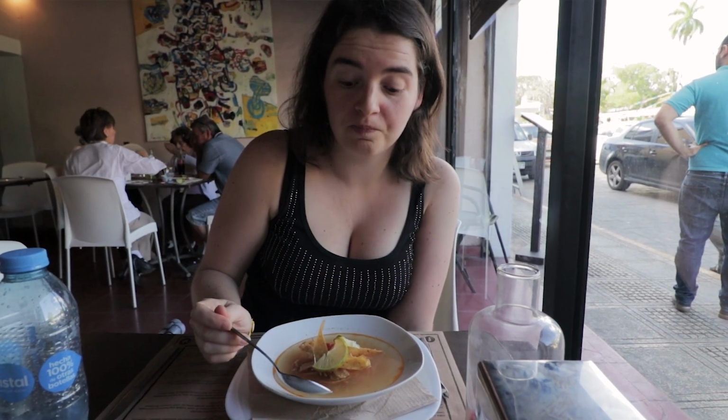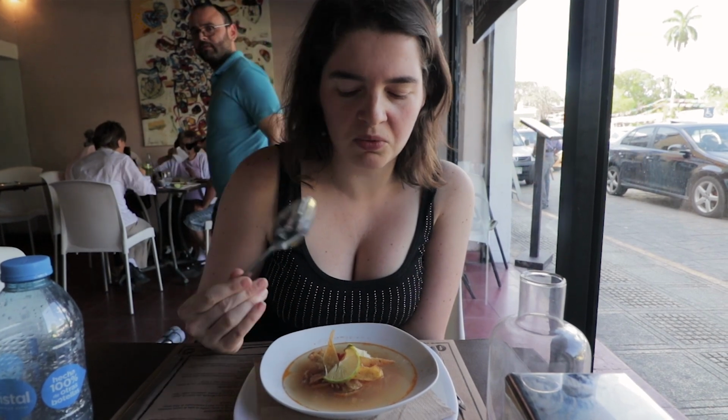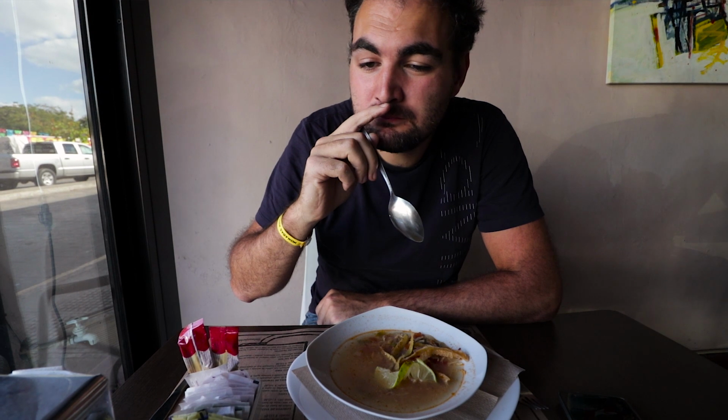Ooh, it is good. I've had sopa de lima that tasted really just like lime tea or something, but this is a really rich flavor. I do have to agree, this is the best sopa de lima we had so far. Highly recommend to try it here.